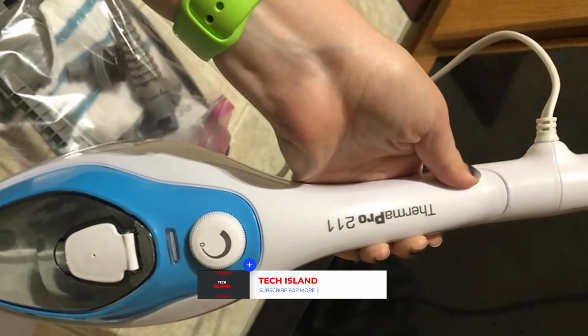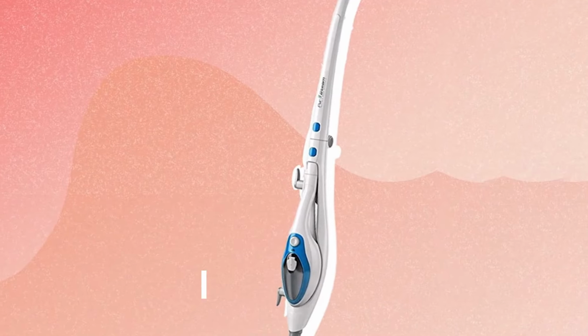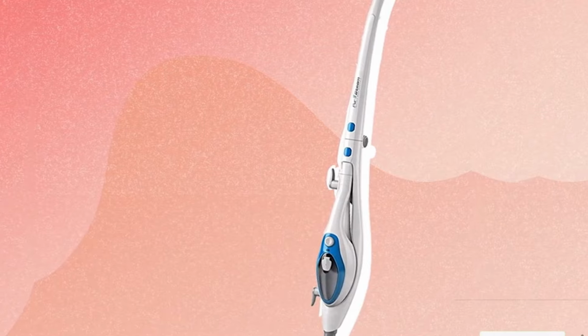And get this, it's not just a mop, it's a 3-in-1 wonder. Use it as a mop, cleaner, or handheld steamer. So much functionality is something you must not miss out on.